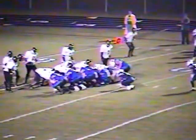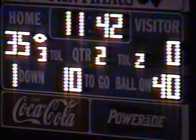Ashley, under center, as he always is, pitches it out to Hurtado along the left side. He's going to walk into the end zone. For the point out, he snaps it down. The kick is up, and it is good.